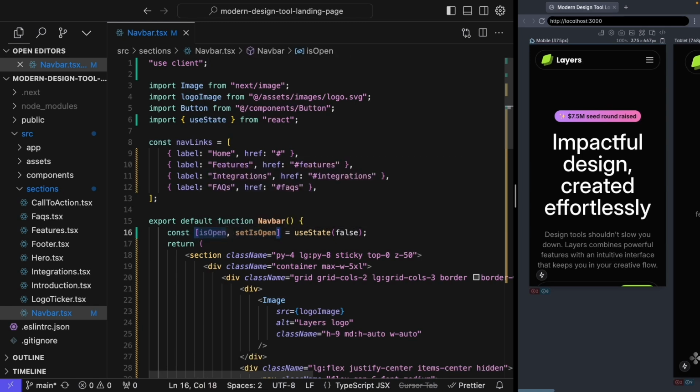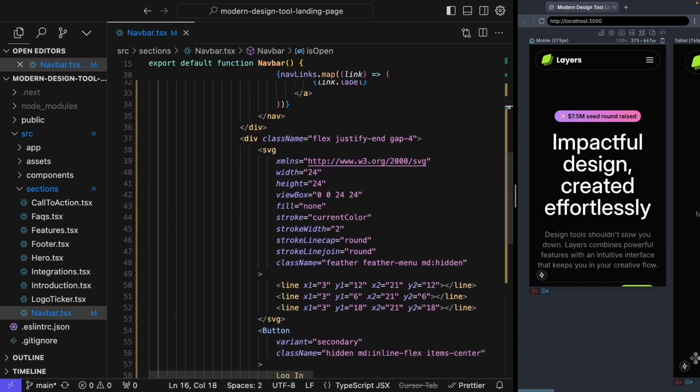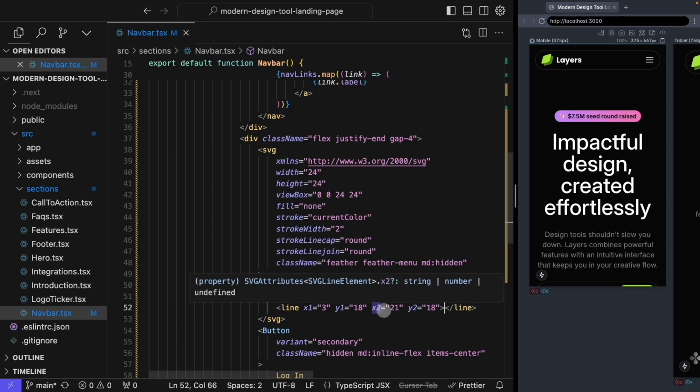Now, when this navbar is open, what we'd like to do is change this SVG icon in such a way that it changes from this hamburger menu that you see now to an X. In order to do that, we're going to try and manipulate these lines to turn them, and then we're going to make the middle one actually disappear when this is open. So let's first figure out which the middle line is.